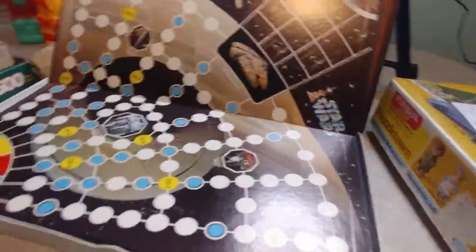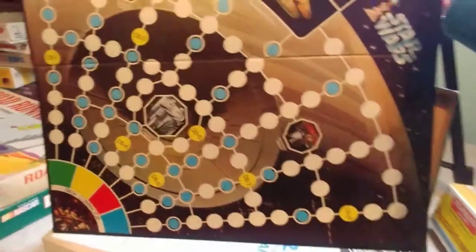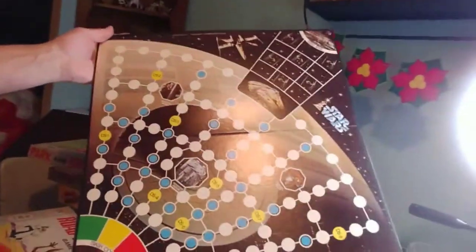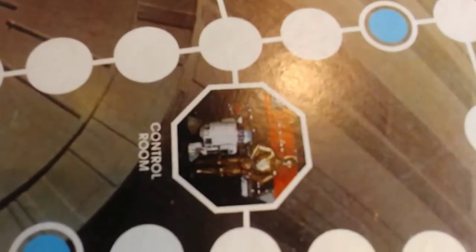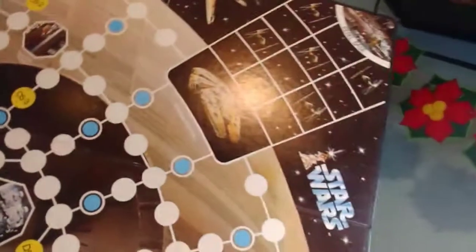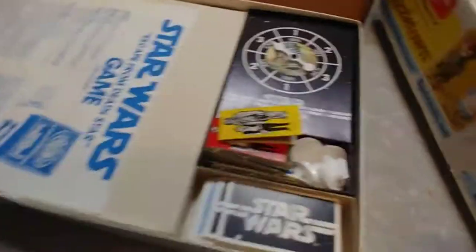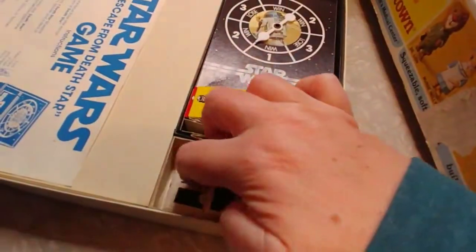And look at how beautiful this board is. I'm going to hold that up, so the light can show it. There you go. Thank you. I had this as a kid because I was 10 when Star Wars came out. There he is. It's in great shape, the board. It's fantastic. And it was so well taken care of. I mean, the spinner's here. All the pieces are here. The cards are all here.